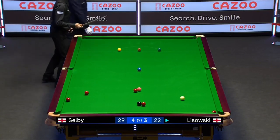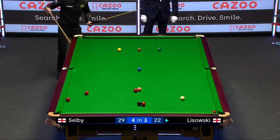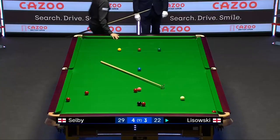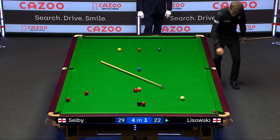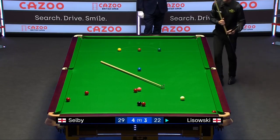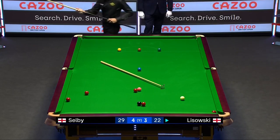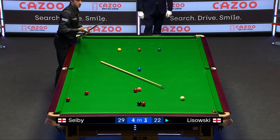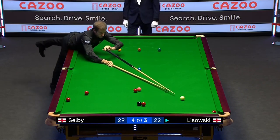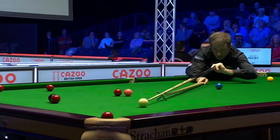Normally very reliable cueing over balls, Mark Selby. I was with you, Ken. That came as a shock. A pleasant surprise for Lisowski. Yeah, it was just the previous shot where he had the chance of taking that red away from the pink spot. He chose to play the red into the middle instead, and it just went wrong from there.